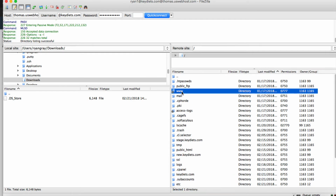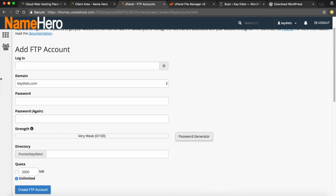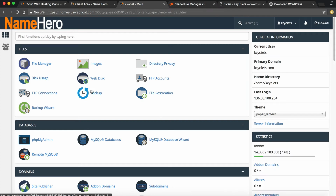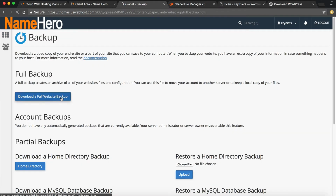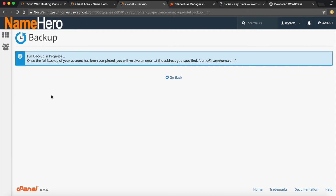So let's go to www, and let me give you this too really quick. Before you go doing this, it's always good to take an additional backup. So let's go to Name Hero, go to cPanel, click on Backup, download a full website backup, generate backup. Always best to take a backup before you start overwriting files. Even though you're hacked, even though you have malware problems, you want a backup of the last working version of your site just so you have it.